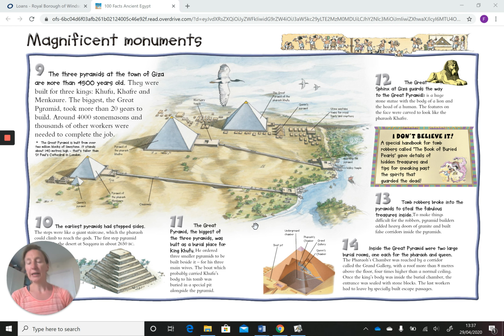Anyway, I thought I would read some more ancient Egyptian facts. If you do get inspired and interested in the subject, I know there are lots and lots of things online. The BBC website's got some great stuff. And I think there are even some documentaries, particularly about Tutankhamun and Howard Carter, which are quite fascinating, if you get the time. So where did we get up to? Oh, yes. We were looking at the pyramids and the fact that the Great Pyramid took 20 years to build, which really amazed me. So let's find out some more interesting things today.